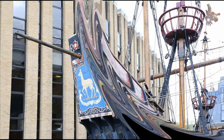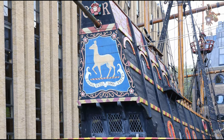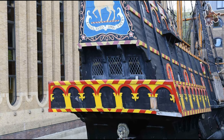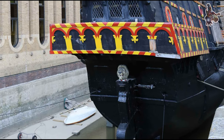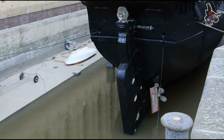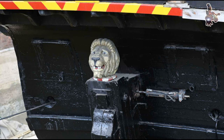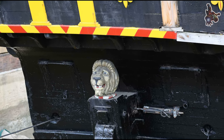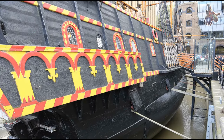The journey of the Golden Hind replica did not end with its construction. Much like its predecessor, this replica has sailed across the world, embarking on its own adventures. In 1974, just a year after its completion, the replica set sail on a voyage that mirrored Drake's original circumnavigation, visiting over 100 ports across the globe. This epic journey spanned 5 years, taking the ship through the same treacherous waters that had once tested the mettle of Drake and his crew.